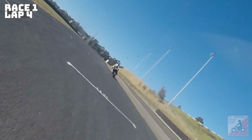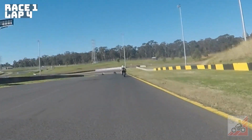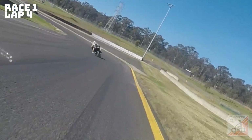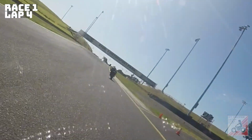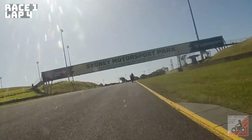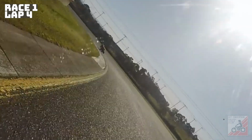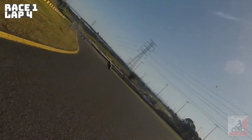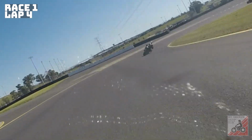And for me, I haven't been at Eastern Creek or Sydney Motorsport Park in good weather conditions like this. It was cold, 15 or 16 degrees air temperature, 25 to 30 degrees track surface temperature. That's pretty ideal for me, really. Being heavy, it helps keep my tyres a bit cool relative to everyone else's.